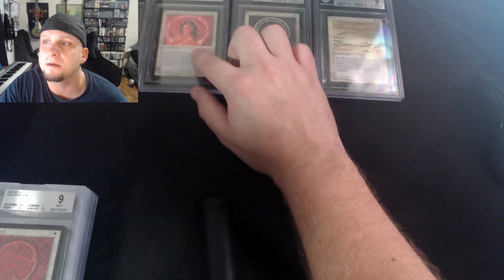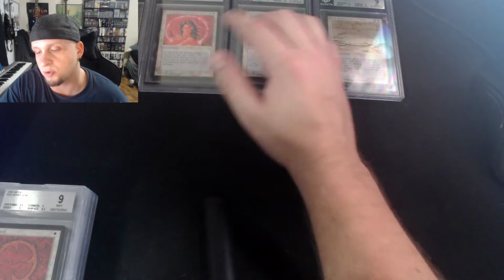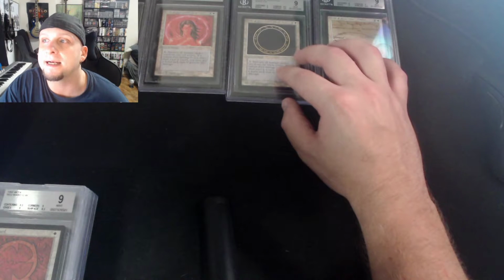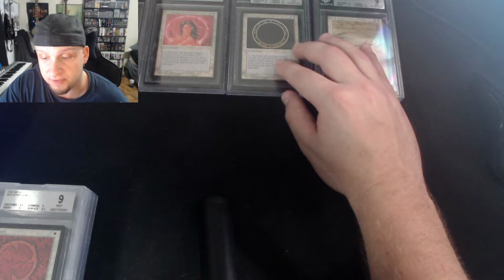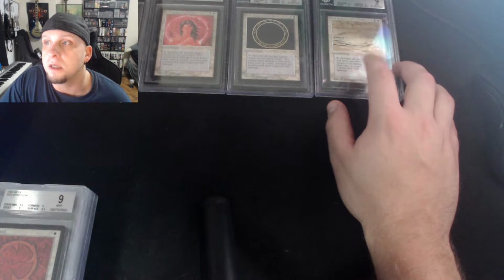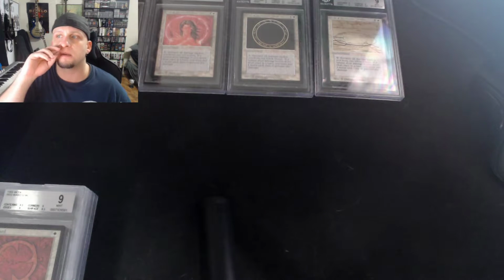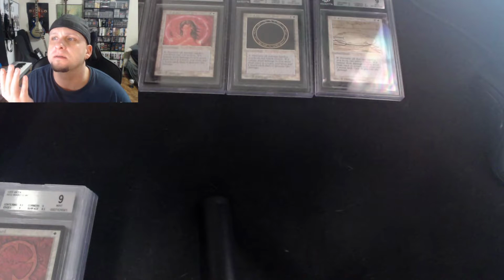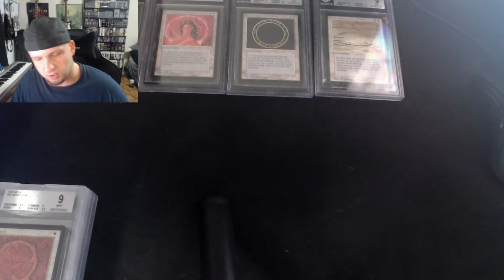The red is worth like 50 to 60 bucks. The black is worth like 150. I saw a 9 go for that. White, 90 bucks. So white and black are worth a bit more. I'm not sure about blue. Let me see. I don't know why I don't have that listed.